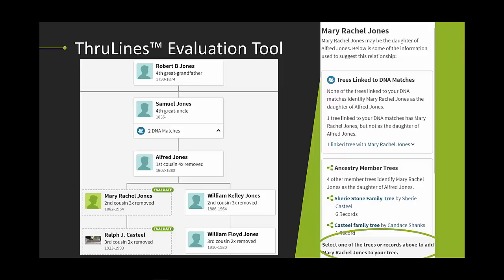You can also still do that manually if you so choose, or you can have the system do it for you. Of course, anytime an automated process does something, you always want to go back into your tree and make sure that it connected everyone correctly and that it copied over the information in a fashion that is consistent with what you're doing in your tree already.